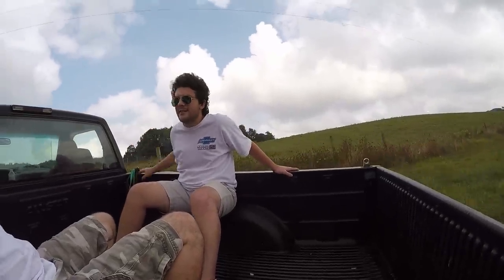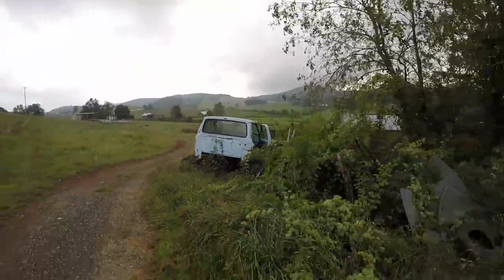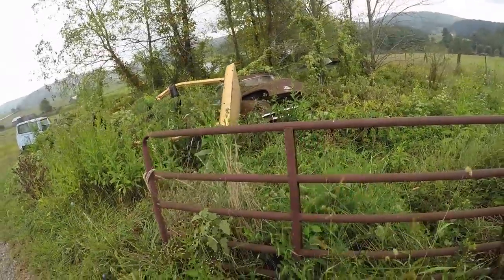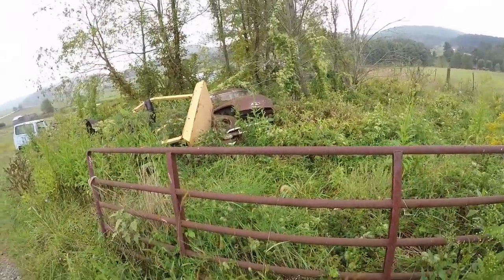Oh, hey, look at that. Got some bullet holes in it. Jeez. Oh, dude, look at that. What is this? Oh, sweet. That's a 53? Or 54. 53 or 54 Chevy.